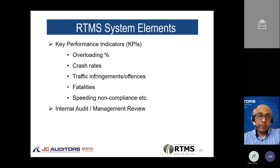You can either go to the RTMS website, which I'll show you now, or onto the JC auditor's website as well. The last bullet on that slide refers to internal audits or management review. So the entire RTMS standard, as I've mentioned at the outset, is self-regulation. So it is important for there to be an internal audit of your system and for management, either the owner or the management team, to look at your performance and see where the areas are that need improvement and where the opportunities for improvement are.